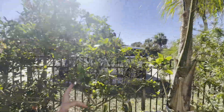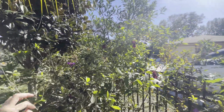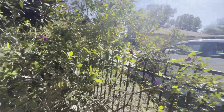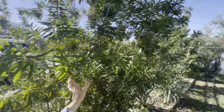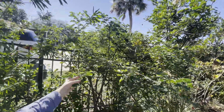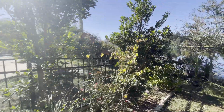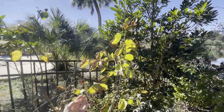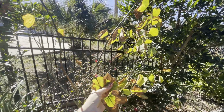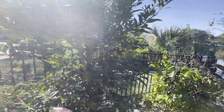This just had a topper on it, this purple princess or tibouchina, but it looks pretty good other than the flowers being ruffled. Bottle brush is hardy. And this cassia, I had already trimmed it back from the tropical storm. That looks great. This little purple orchid or Hong Kong tree was already turning this way. It wasn't super happy anyways with the heat.